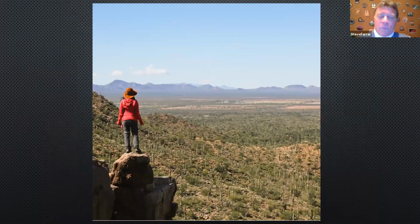Like the photo ops are great, but to get up where she is, you had to put your hand on the flat surface to haul yourself up. Well, the warm flat surface is normally where you would find rattlesnakes sunning themselves. So if you're down below and you're reaching up above, you've got to be careful.